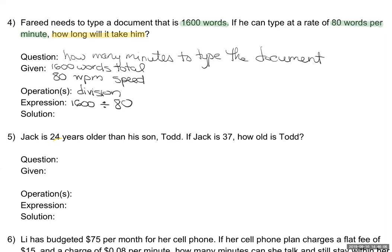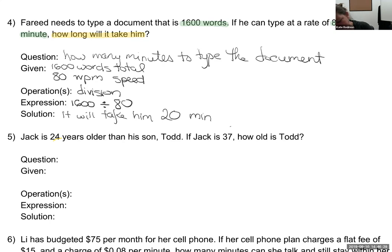Beautiful. So here we go. Our solution then, 1,600 divided by 80, and I get 20. 20 what? 20 minutes. Absolutely. How long will it take him? How many minutes to type the document? It will take him 20 minutes, or he could type it in 20 minutes.